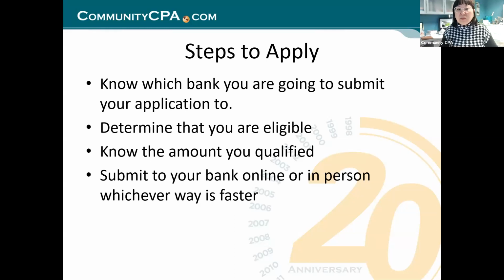Number 2, determine if you are eligible or not. How do you know you are eligible or not? I will give you the next slides, but determine if you're eligible or not. Don't apply if you are not, okay? And Community CPA is not eligible, so we are not applying. But there are many businesses that are eligible, so they should apply. And to know the amount you're qualified for, you need to calculate. I'll teach you how to calculate. Submit only these two to the bank. Then you will be okay. Submit as soon as possible, so you will get it, okay?